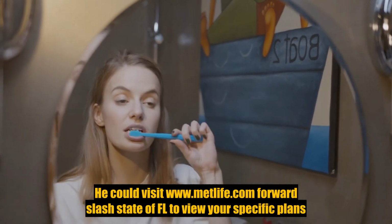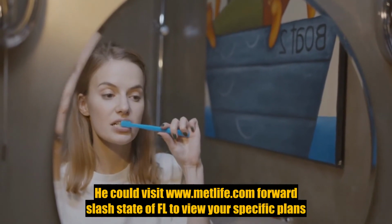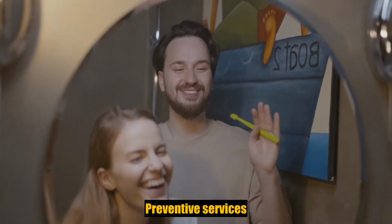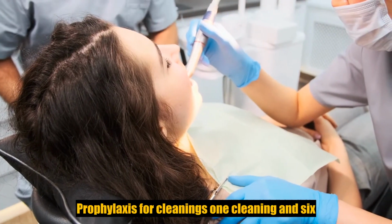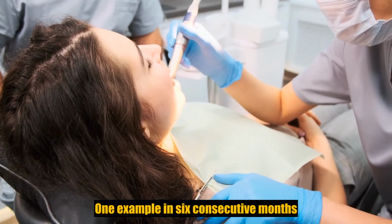You can visit www.metlife.com/stateofFL to view your specific plan certificate. Indemnity with PPO, standard PPO, preventive PPO. Type A, preventative services, frequencies and limitations. Prophylaxis or cleanings, 1 cleaning in 6 consecutive months. Oral examinations, 1 exam in 6 consecutive months.